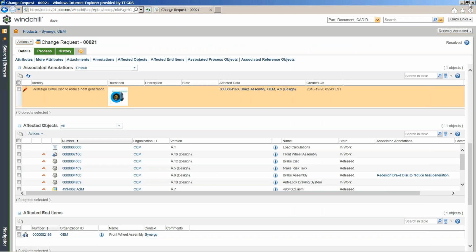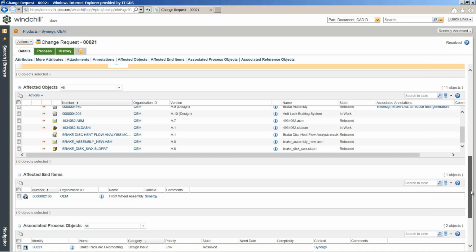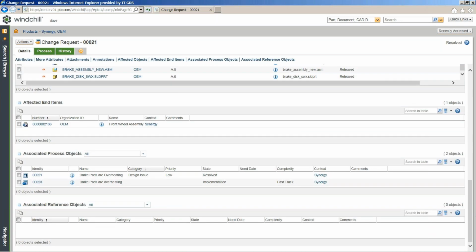As we can see here, we have the more affected objects from our specific change request and also more of our affected end items as we see necessary. And under here, we can see more of our associated process objects. So from here, if I needed to, I can navigate backwards to our problem report, which we initially got here first, or I can navigate to the actual change request, which is the ultimate implementation of this plan.